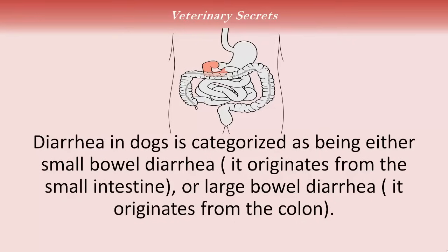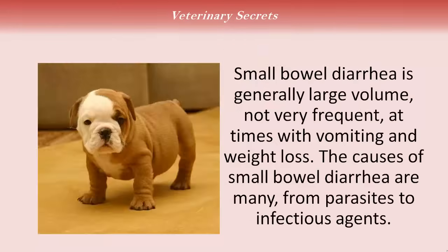Diarrhea in dogs is categorized as being either small bowel diarrhea, which originates from the small intestine, or large bowel diarrhea, which originates from the colon. Small bowel diarrhea is generally large volume, not very frequent, at times with vomiting and weight loss. The causes of small bowel diarrhea are many, from parasites to infectious agents.